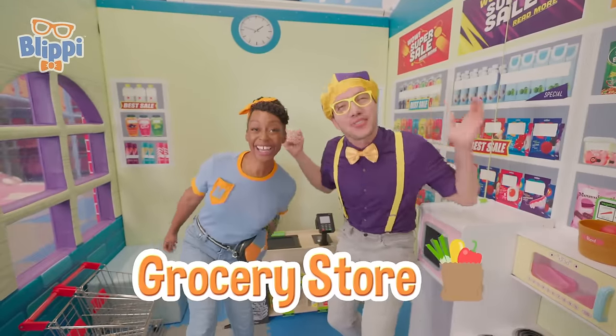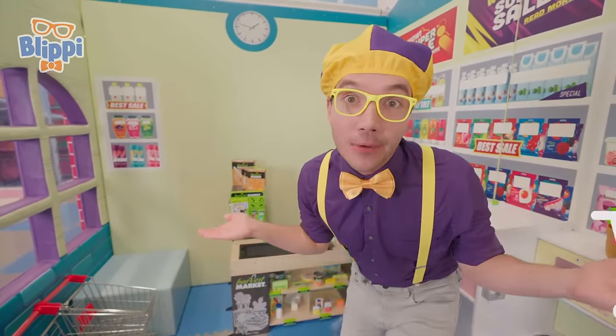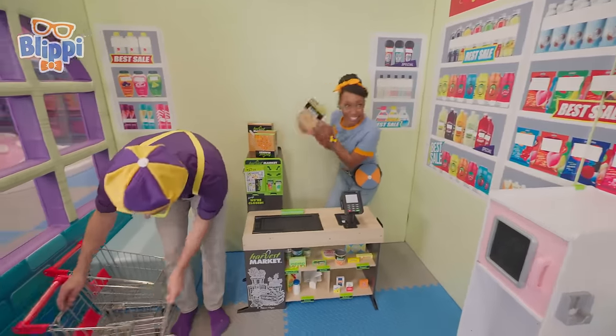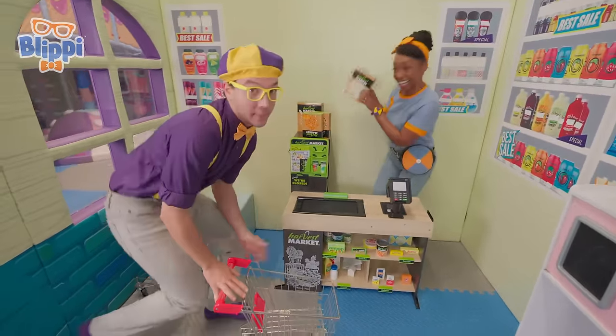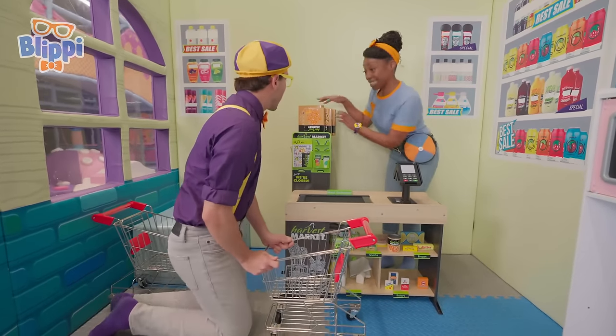We made it to the grocery store. Ooh, let's go grocery shopping. Mm-hmm. We need to find all the ingredients to make dinner. Whoa, and look, there's a little shopping cart here. Oh, but since it's opposite day, we'll drive it like this. Whoa. Would you like some rice?